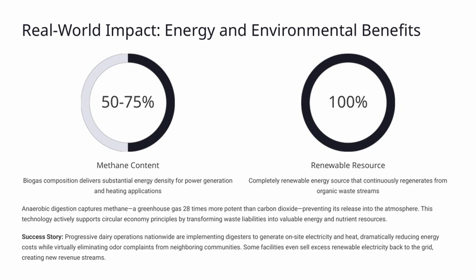And speaking of renewable, biogas is 100% renewable. It comes from organic waste streams that are constantly regenerating, which means we're not depleting resources or relying on finite supplies. Instead, we're turning waste into a valuable resource.